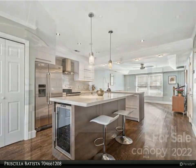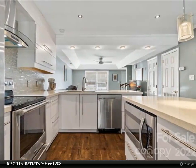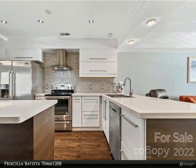Beautifully updated Fort Mill townhome. Open floor plan with completely remodeled kitchen including a huge kitchen island, quartz countertops, extraction hood and stainless steel appliances, including a beverage refrigerator. Wood laminate floors and neutral paint throughout.